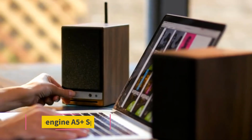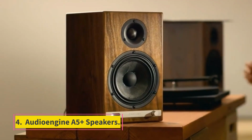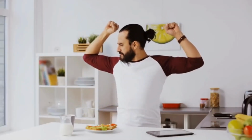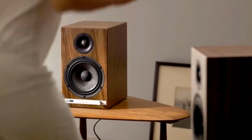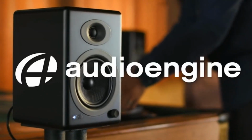Number 4. Audio Engine A5 Plus speakers. You'll appreciate the inclusion of 0.75 silk dome tweeters, which allow for a far better range and delicate trebles. This option will produce high-definition audio for your listening pleasure, and is highly compact. Those who live in smaller spaces will appreciate the compact nature of this set of speakers. In fact, they're called bookshelf speakers because they can be put almost anywhere, including on a bookshelf.